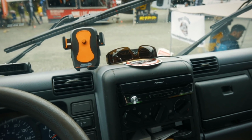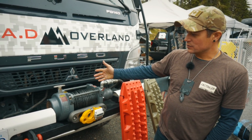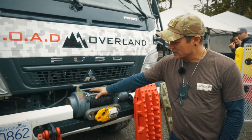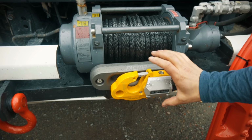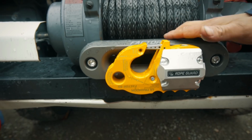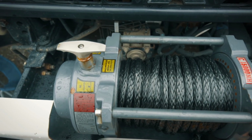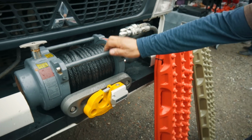So on this build, because I have a power takeoff unit with a hydraulic pump off the transmission, I went with a hydraulic winch. This is a 15,000 pound hydraulic winch with the Factor 55 Fairlead and Ultra Hook, which is the top of the line, super strong winching equipment. It's got our custom winch mount on it, and right now it just has a modified trimmed out stock bumper, but we'll be doing a custom aluminum bumper for it when we get the time.